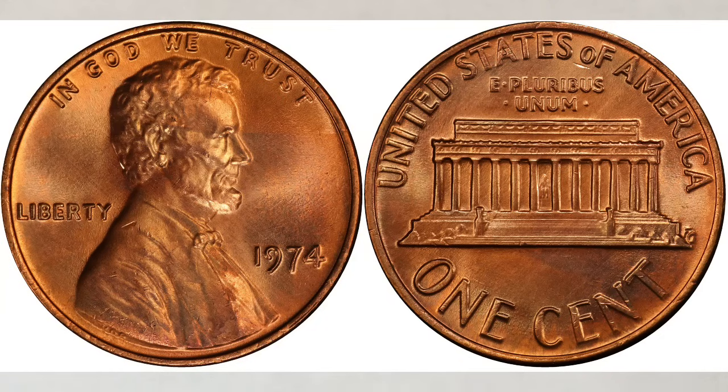How valuable can a 1974 penny be? Regular penny, struck for business use. Are they worth looking for? Are they worth saving? We will talk about all of that right after this.